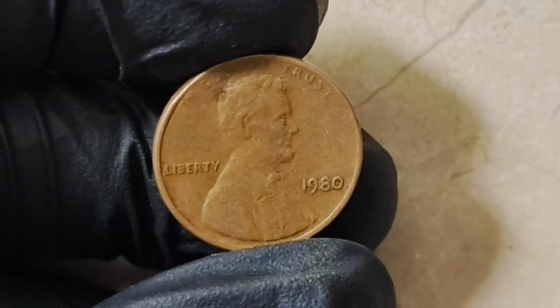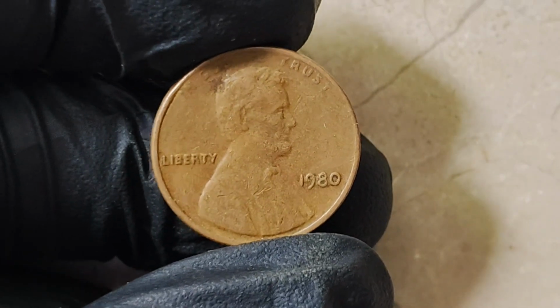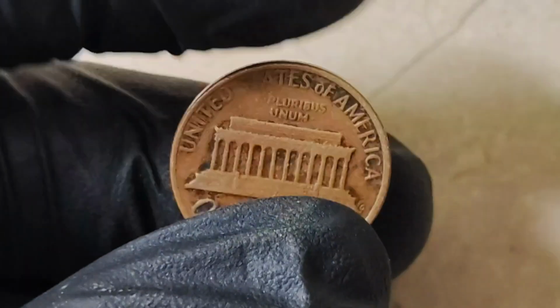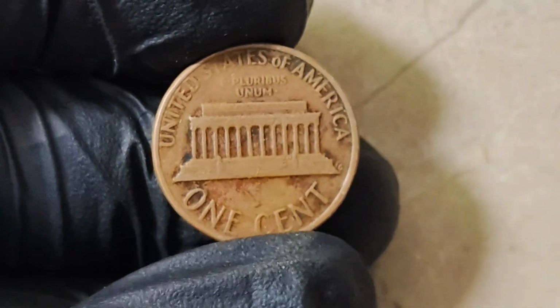That's right, 1 cent, flipped into a small fortune, and it didn't come from a museum or a high-security vault. It came from someone's dresser drawer. Collectors were shocked. How could something so common, something so small, explode in value like that? It all came down to one tiny detail, and most people still miss it.